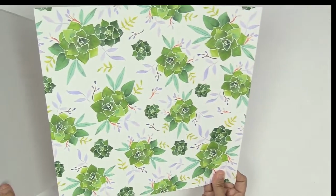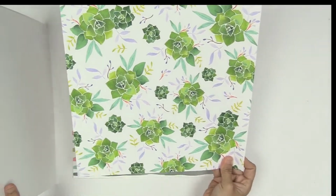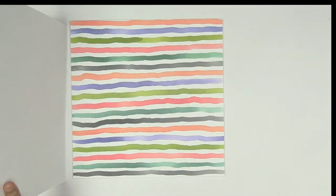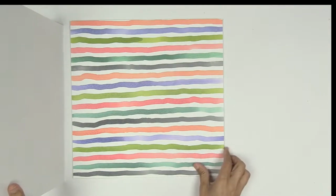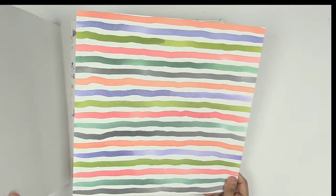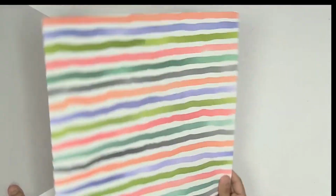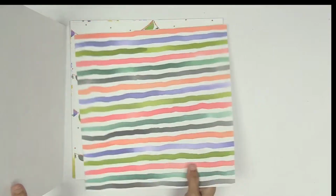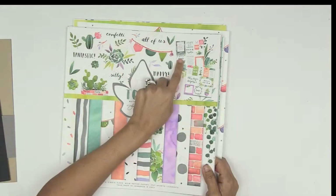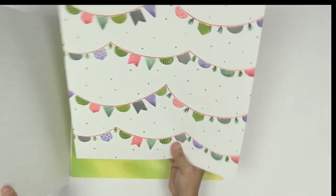Look at all the dimension in that paper with the variation of color. It's just absolutely gorgeous. See, Dr. E is co-signing. She did draw it herself and she colored it herself. And I have to tell you, this is talent. You see, when I say that I am not an artist, this is an artist. This is what I mean. I can't draw a stick figure. And I think it's so beautiful. So it comes with pocket cards, some tags, and it's just lovely. Look at that.